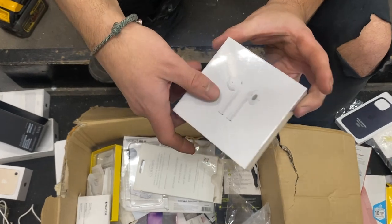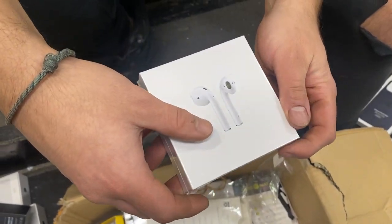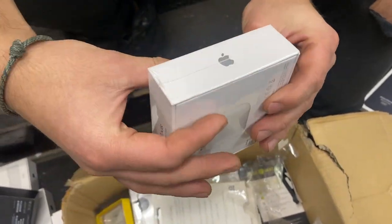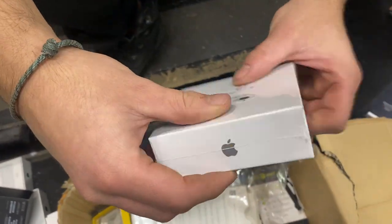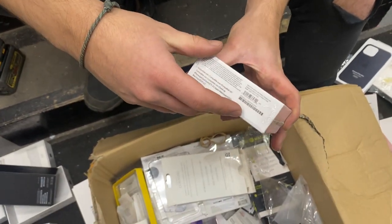Sealed AirPods. Dude. Bro, how could they just toss that out like that? Ridiculous. A sealed AirPod? Are you joking? Just tossed in a dumpster, in a box. Are you kidding me? This is unbelievable. How could they just throw that out, bro?